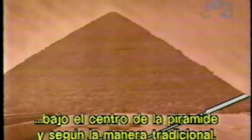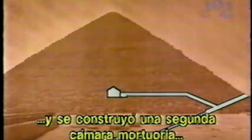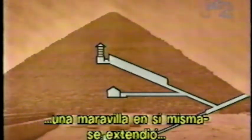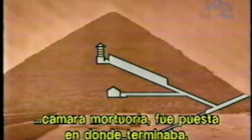The first was cut into the rock under the center of the pyramid in the traditional way. Later on, a second corridor was cut and a second burial chamber built at its end. But this too was never finished, and once again another corridor, the huge, unique Grand Gallery, a wonder in itself, was extended into the high heart of the pyramid, and a third burial chamber set at its ending.